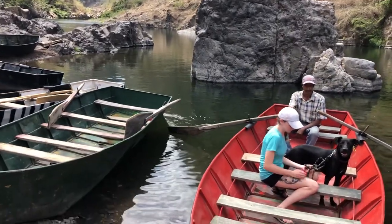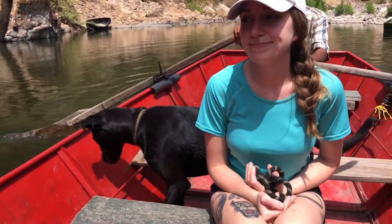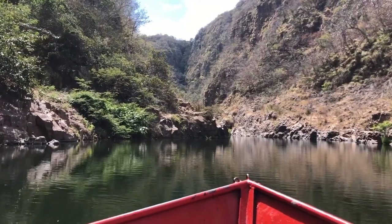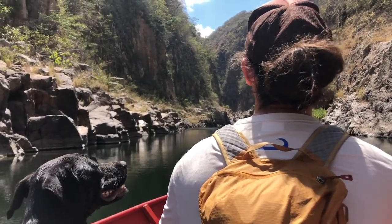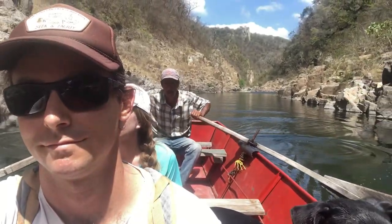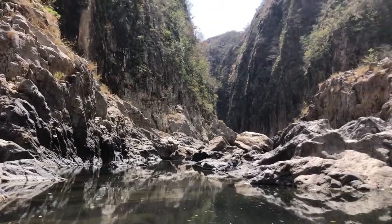Take this boat. He's gonna wait for us down there. So this should be good. A little boat ride, don't need a guide. New way to check out the canyon today. That's it, I guess, for the boat. We're definitely getting into the heart of it though. This is looking pretty.